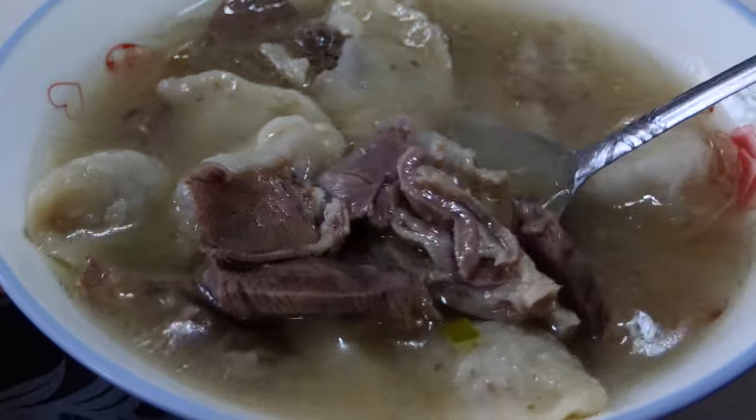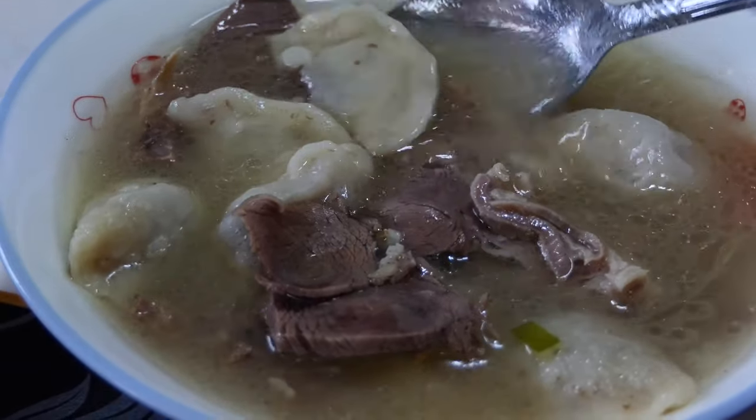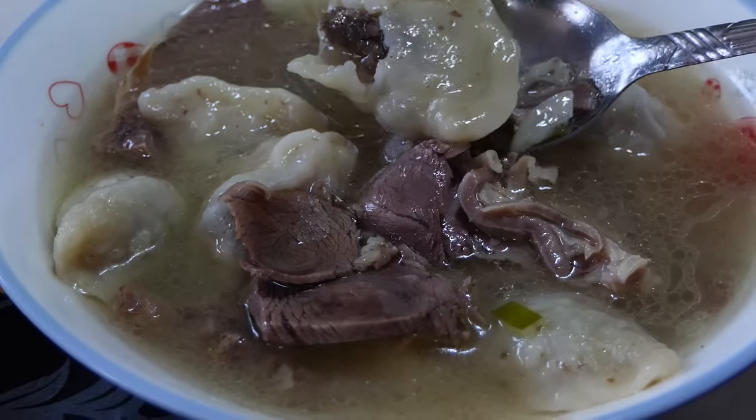We have stopped at a small local restaurant. I ordered dumpling soup with sliced beef, and it's really, really good. The beef was boiled for a long time. It's really soft. They also have minced meat on the inside and some soup actually.